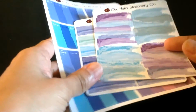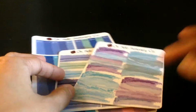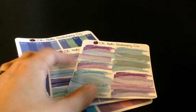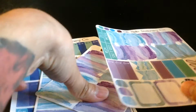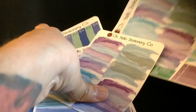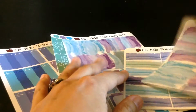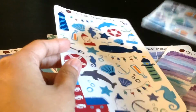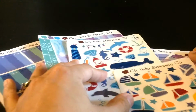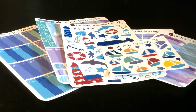I have been scared to enter the world of stickers for Etsy, and I am no longer scared, but that's as long as I'm going with Oh Hello Stationery Co. So, you know, it'll be after I start using some different sites, but to tell what I'm really going to like and what I'm not going to like. But this is such a great set of stuff. It is amazing, and it's a great price.